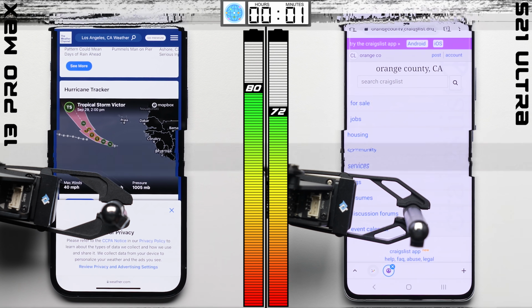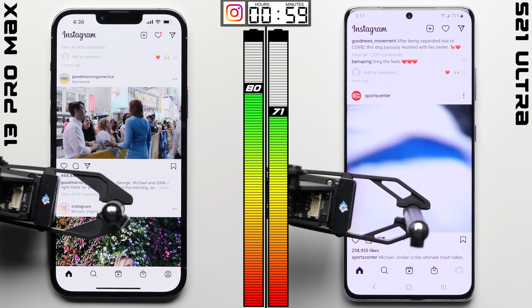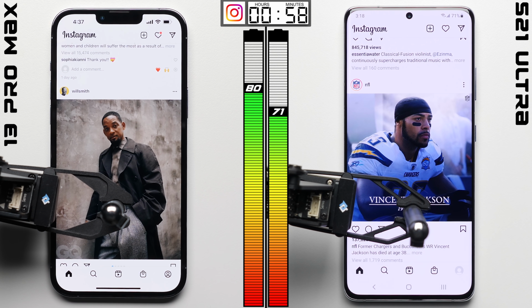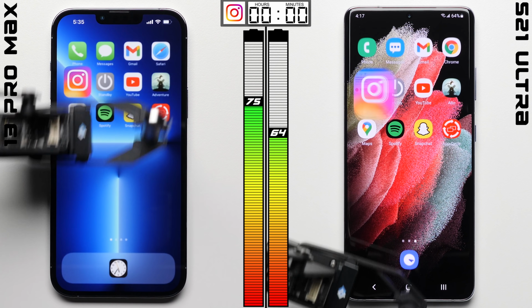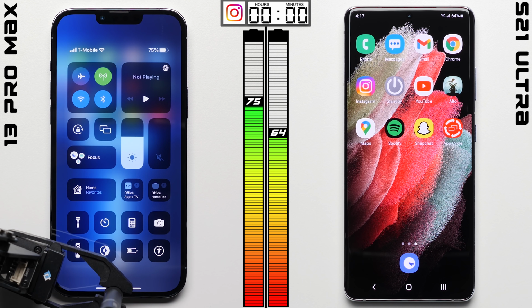with the iPhone doing significantly better, draining by just 7 points compared to the Galaxy's 12-point drop. Okay, so this Instagram test is one that I've been looking forward to, because while this test isn't really processor intensive at all, the only thing we're doing here is scrolling through the home feed, in theory, this should activate the higher refresh rates on the displays of each phone, where 1 hour later, it looks like the iPhone's ProMotion display was more efficient, dropping by just 5 points compared to the Galaxy's 7-point drop.